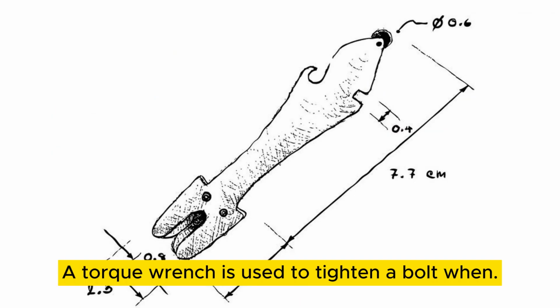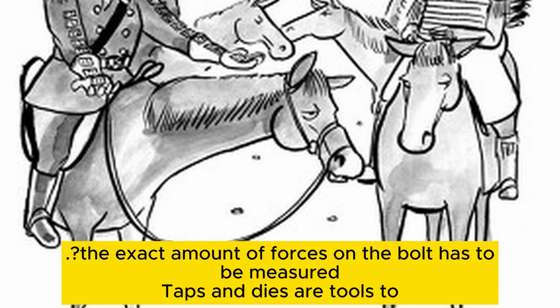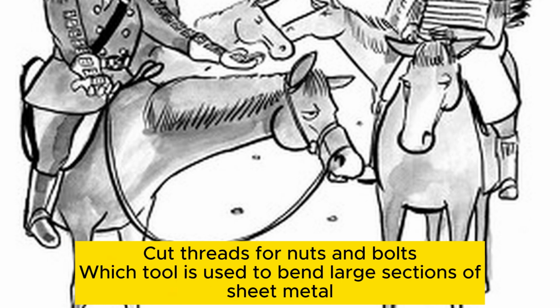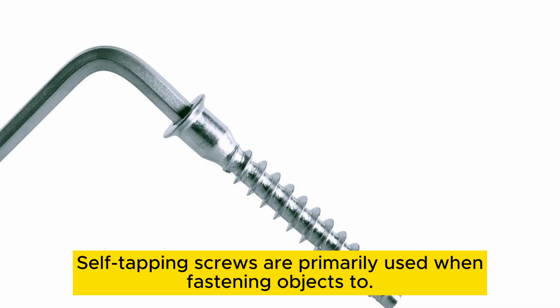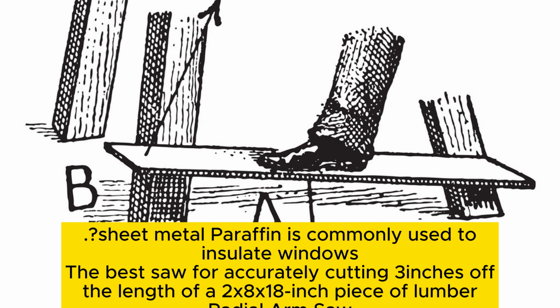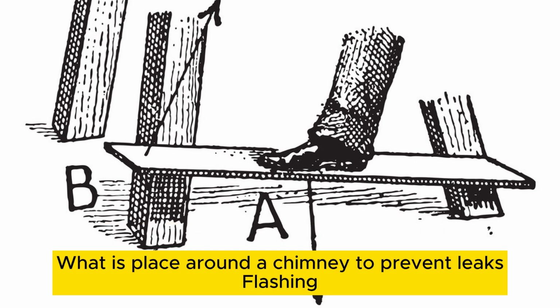A torque wrench is used to tighten a bolt when the exact amount of force is needed. 3 inches off the length. 8 by 8 by 18 inch piece.